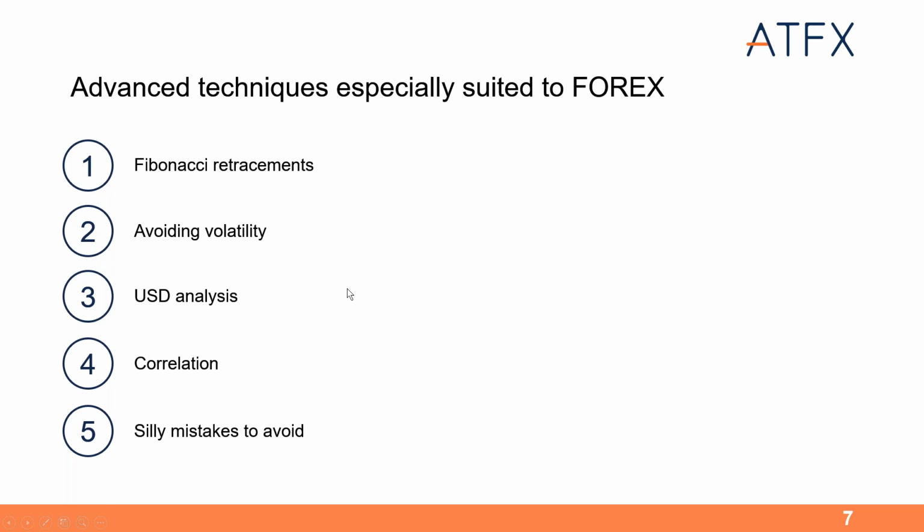Dollar analysis. The US dollar is the single biggest factor in the world. Okay, the US economy is the biggest, 19 trillion. The next closest one is China at 13 trillion. The UK is at 2.7 trillion. Okay, we're a child compared to the US. They're massive. When they have a bad day, the whole world feels it. If they get a cold, the whole world gets sick. We just need to respect that.